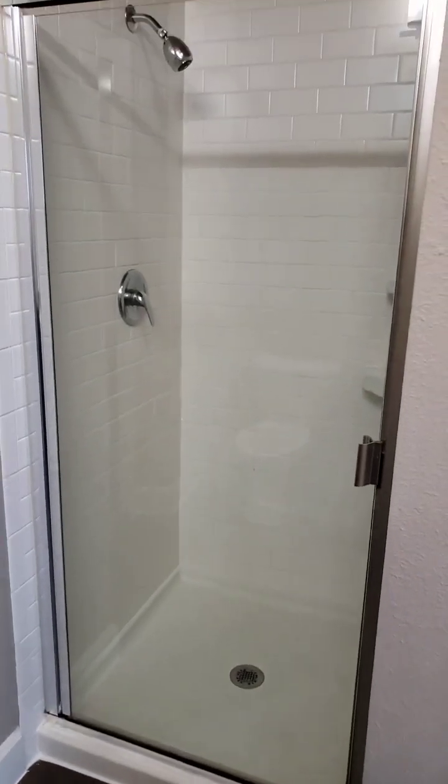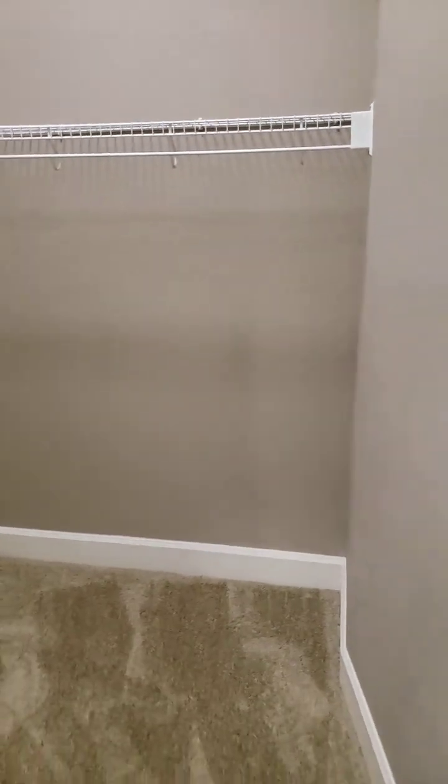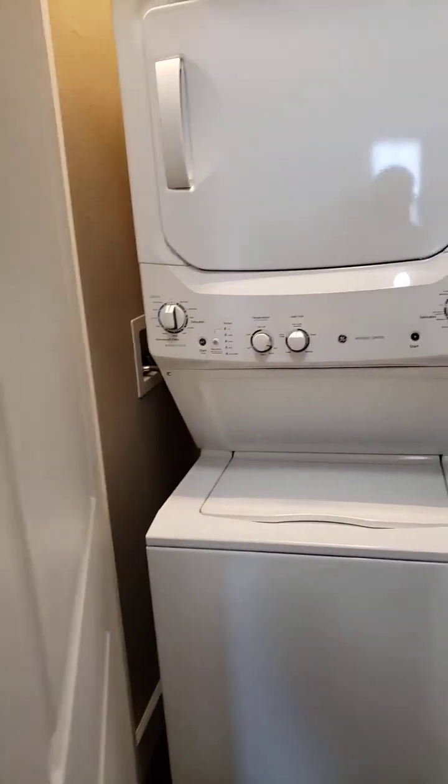I mean, that's amazing. Where else are you going to see that? Nowhere but Lake Vue. And here we are in this nice size walk-in closet. Racks already here, but we left a wall for you to be creative as well. And then coming here right off of the closet, we have it tucked away.